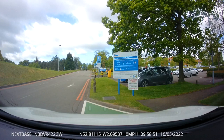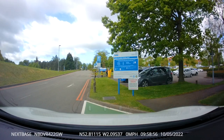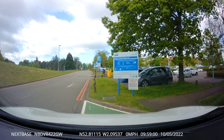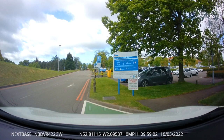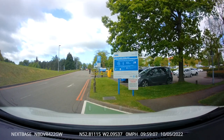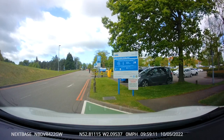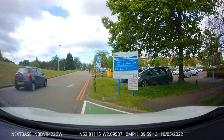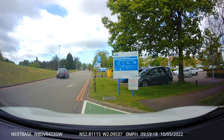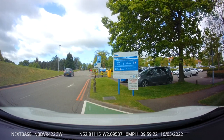What's your postcode? ST4, yeah? 6GT. There you go. Now that might take you the M6, but I can swap to that one. Okay. All right. So follow that home. See how this goes. I'll try and back off, not say anything, yeah?